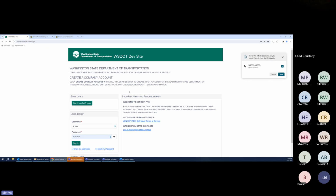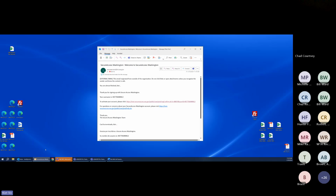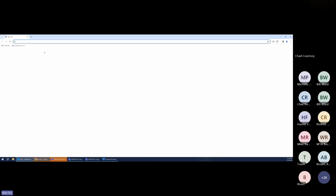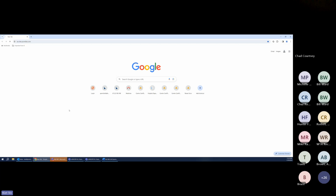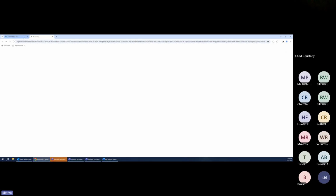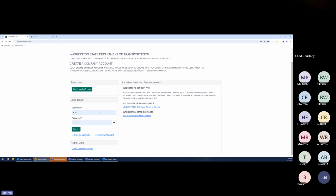So at this point, you should be able to log in with the login that you just created. Let me go back to our website. So when you start your day, if you're looking to log in and get permits for your own company without a US DOT, you would click sign in as SAW user. It's the same process.